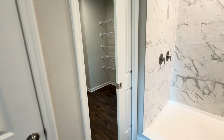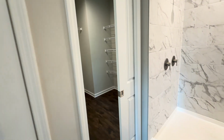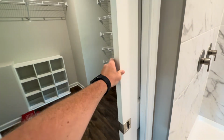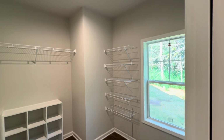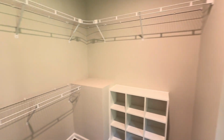And then, just like our model, they are accessing the closet from the master bath with a pocket door, okay? Pocket doors are a nice option to kind of save that floor space and something we can always kind of work in, okay? Really good size closet.